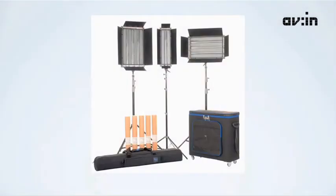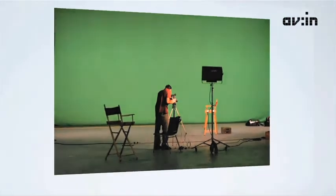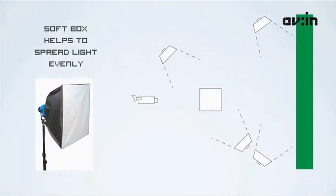Lighting for green screen, on the other hand, can be quite specific, and if you don't get it right, you can spend hours in post-production later on trying to key the footage correctly. When you're lighting green screen, you'll generally light the screen separately from the subject that you're shooting. It's really important that the green screen is lit flat and that the subject is backlit so that you can separate the two things later.